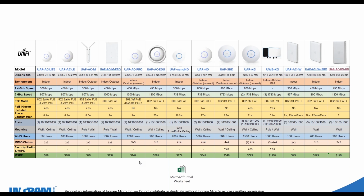And for me personally, when I'm going through a discovery call or solution design, that's where I always start. That's the baseline, and then you can move up from there. You see the Nano HD is listed to the right of it, because it can support more users than the Pro. It's a 4x4, wireless AC Wave 2, compared to the Pro, which is wireless AC Wave 1. So the Nano, like I mentioned earlier, is going to be the new standard moving forward.